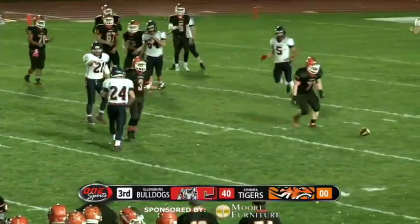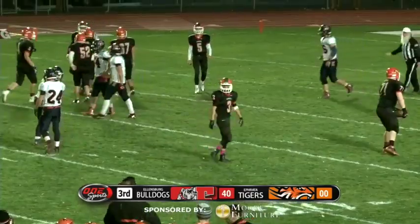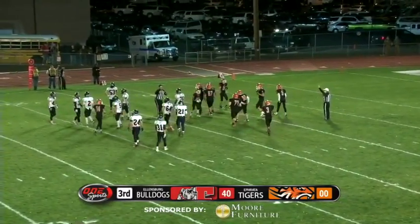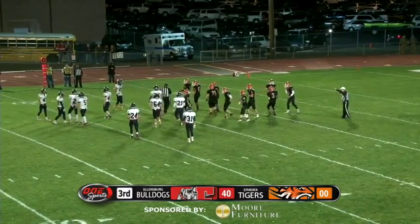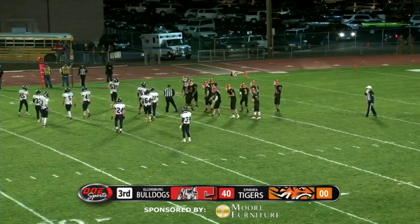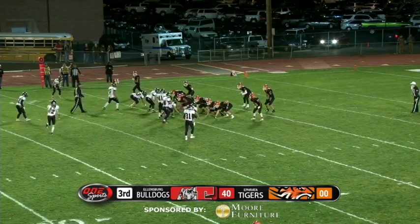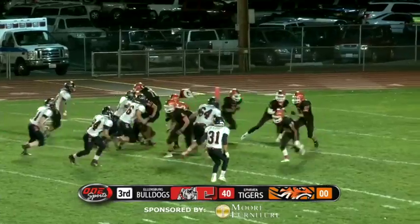Looking for his receiver. He kind of got hung up there in the traffic. That was Valenzuela. Too bad, because it was a nice-looking throw by Ostrowski. Yeah, it looked like he was pleading to the refs there to try to get a pass interference or a holding call, but he'd plead a little harder next time, I guess.